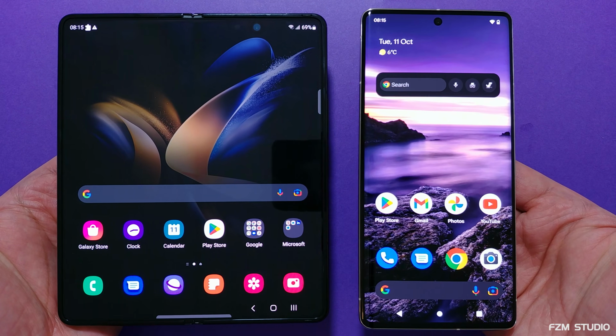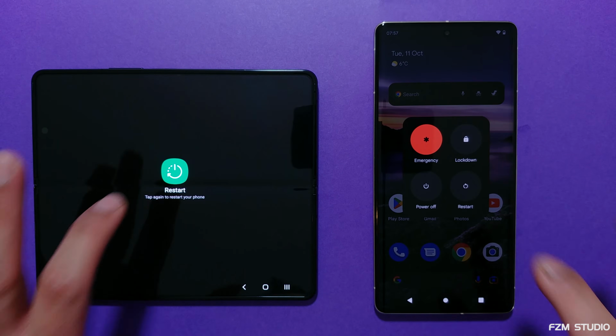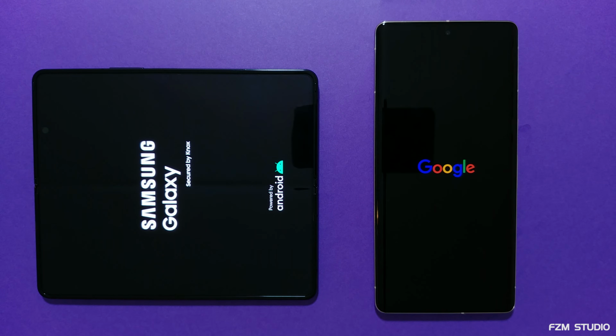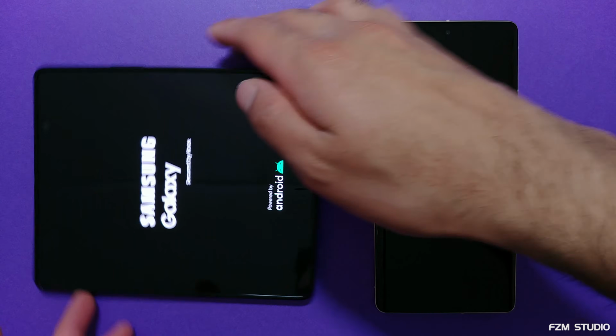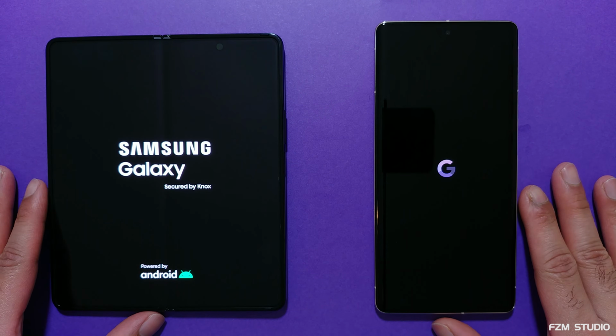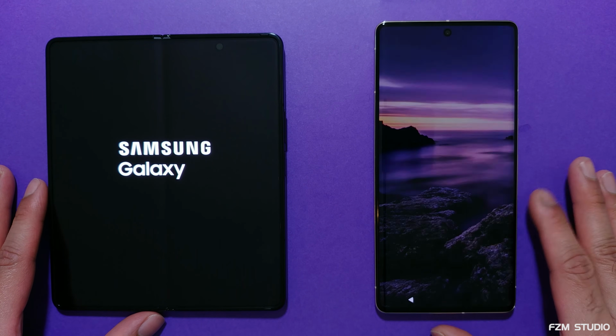Okay, let's finally boot up both phones and we'll see which one comes out the fastest here. And 3, 2, 1, go. And there you have it, very quick times from the Pixel 7 Pro.